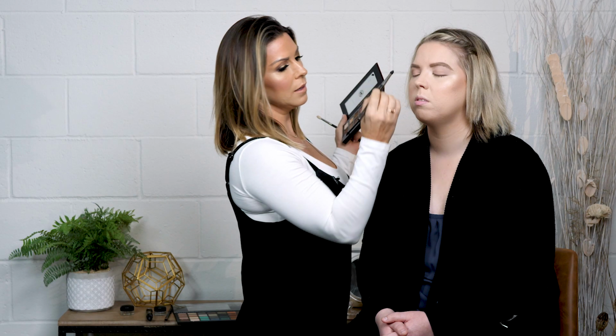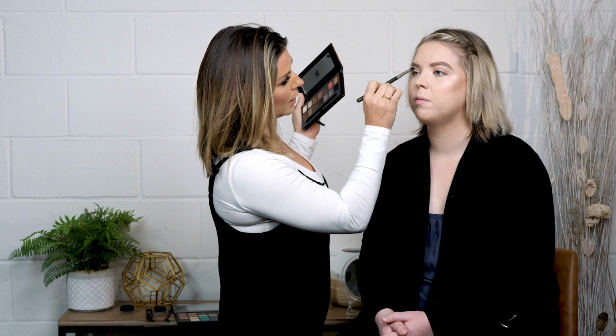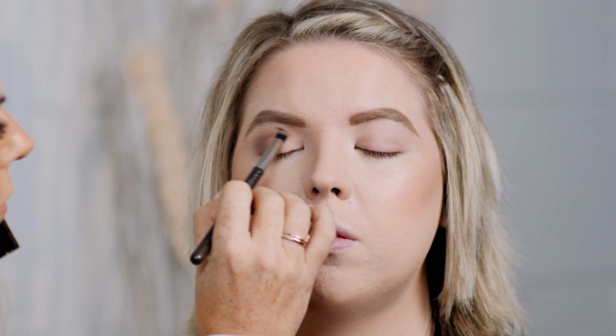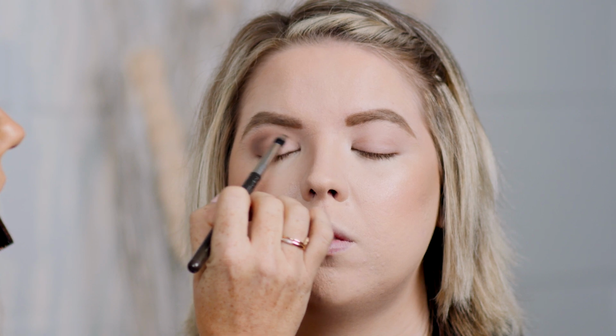And I'm using a MAC 226, a pointed, smaller blending brush. I really wanted to get that color on exactly where I want it. So go ahead and open. I'm just shading right above her crease. And then you can close again. It is right above her eyeball, so you don't necessarily have to have her open, but it is a great way to know exactly where you want to place everything. And I'm bringing the color really lightly all the way over because I want to have a continuous dimension going on.